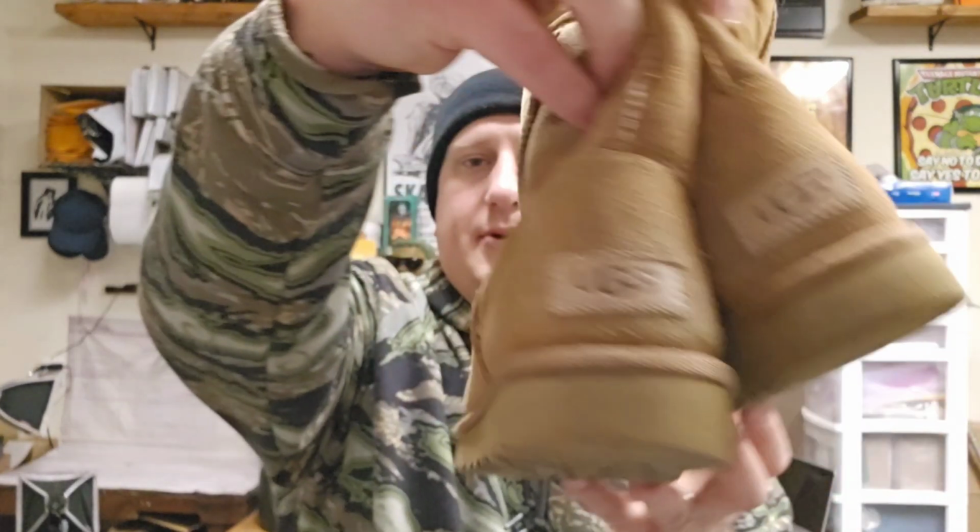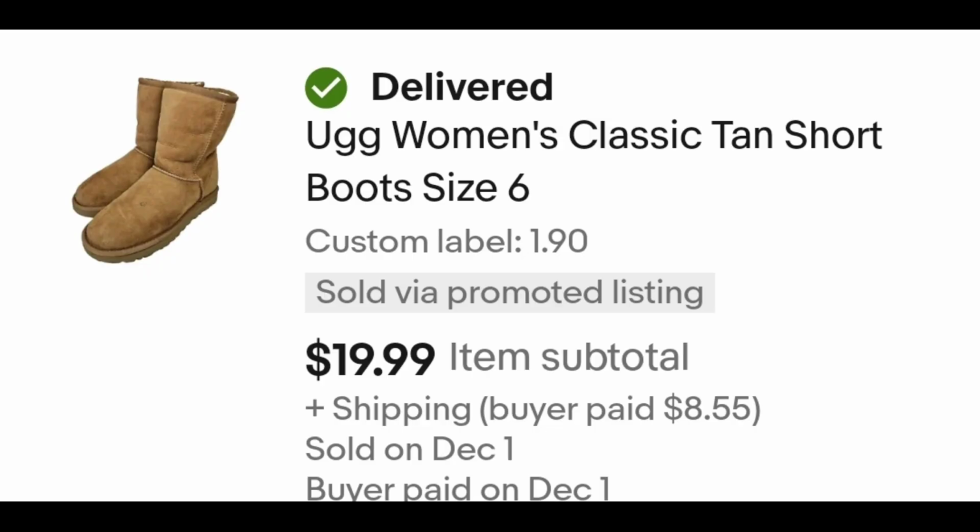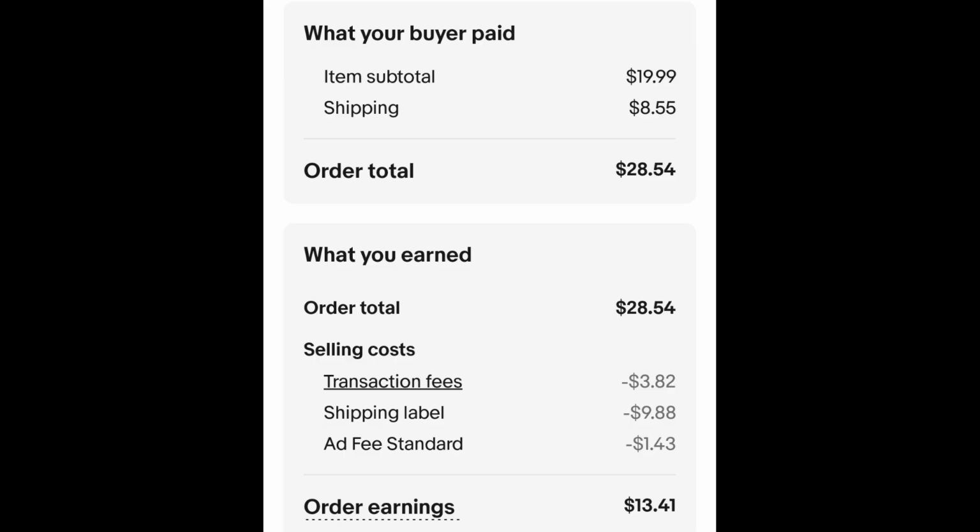Sold another pair of UGG boots. I paid $1.90 for these boots, and they sold for $19.99 plus shipping. The buyer is all in at $28.54, and after fees and shipping, I get $13.41.